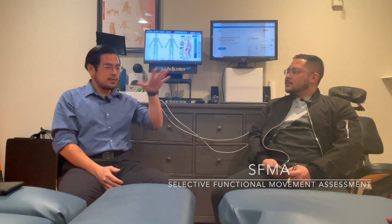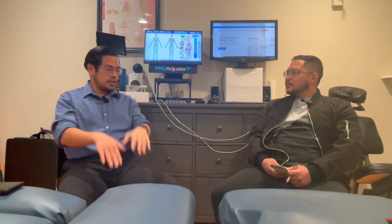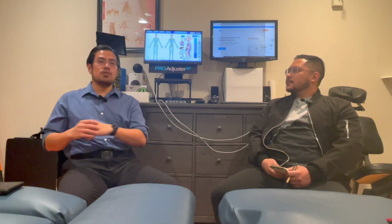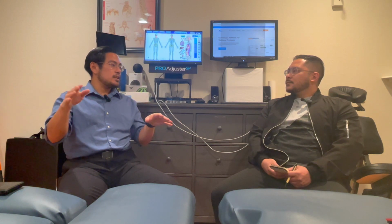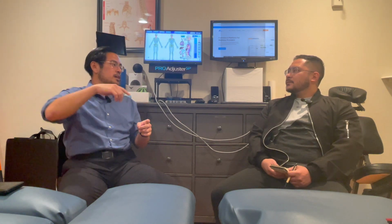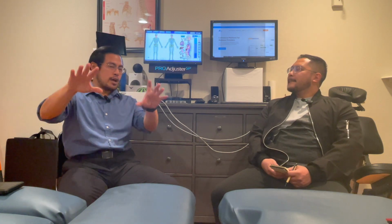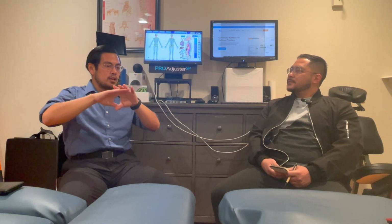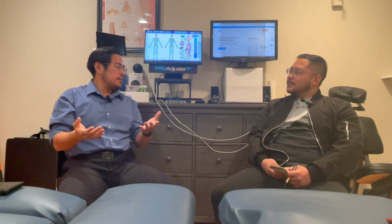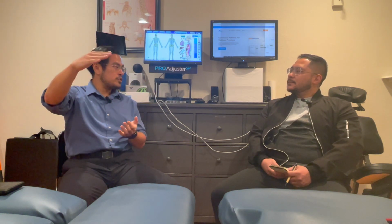What they do is they take you through a top screen, which is some basic fundamental movements that you should be able to do, like neck flexion, extension, rotation, bending over, touching your toes, extending backwards, and rotating through that. They assess that on a basic scale. If you pass all that, that's when they take you up to the next level, which is the FMS. You usually see FMS more for active populations or athletes. Below that is just the average population, which should be the SFMA. It's like, can you even hit this baseline? If not, how far down are you from finishing that baseline?